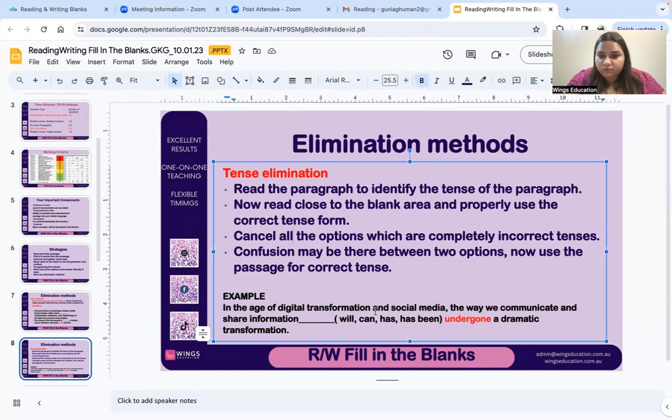In the age of digital transformation and social media, the way we communicate and share information dash undergone a dramatic transformation. So undergone is the third form of verb, so whatever we need here should be a helping verb. With will, we always use the first form of verb. Tense is wrong, so I'm going to cancel will undergone. Can is a modal verb; with it we don't use the third form, we use the first form. So I can cancel these two options directly. Has undergone or has been undergone. With has been, I use first form of verb plus ing, so that's not going to be the right answer, because has been otherwise goes in passive voice. So my option is has undergone, because with has, I can use the third form of verb, in the active voice.